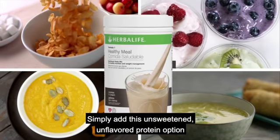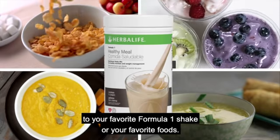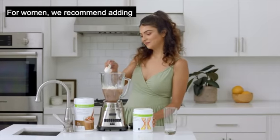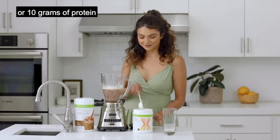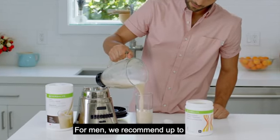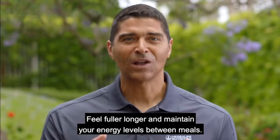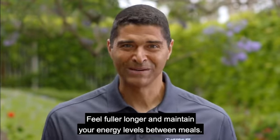Simply add this unsweetened, unflavored protein option to your favorite Formula One shake or your favorite foods. For women, we recommend adding up to 2 tablespoons, or 10 grams of protein, to each Formula One shake. And for men, we recommend up to 3 tablespoons, or 15 grams of protein. Feel fuller longer and maintain your energy levels between meals.